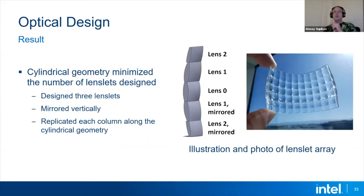For actual fabrication, we selected a geometry with a repeating column of 5 lenslets. That required us to design only 3 different lenslets. For each lens, we started with a thick lens model of a given focal length. We focused our virtual eye at the virtual image distance. And then using real-time ray tracing, we visually found good conic coefficients. Then interactive optimization fine-tunes the lens using polynomial coefficients. Next slide, please.